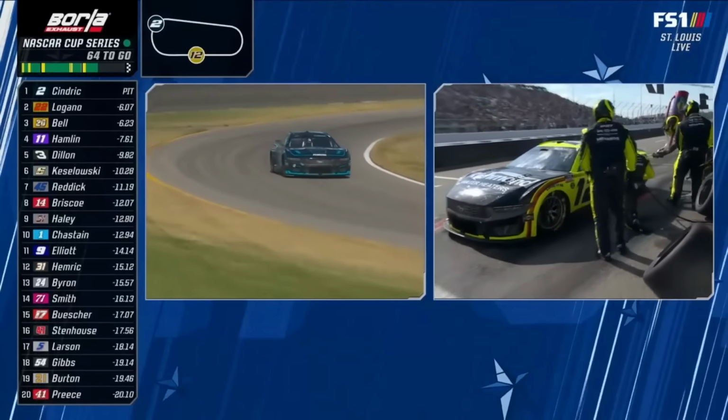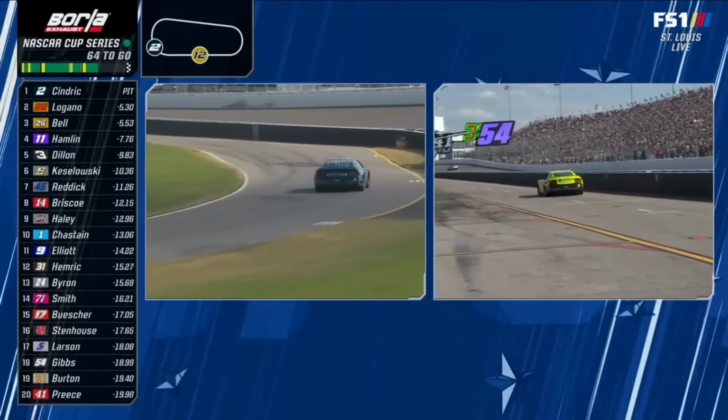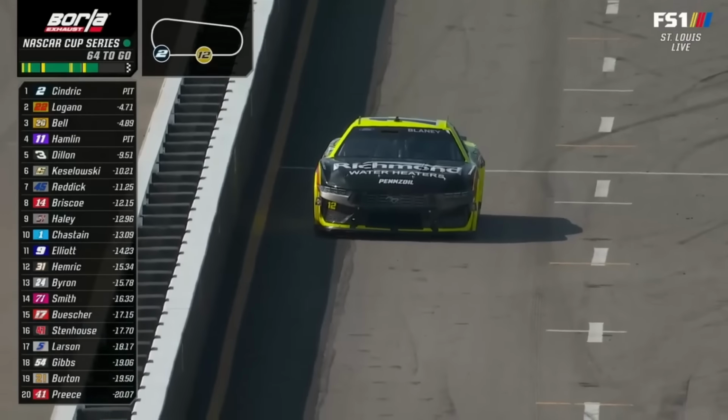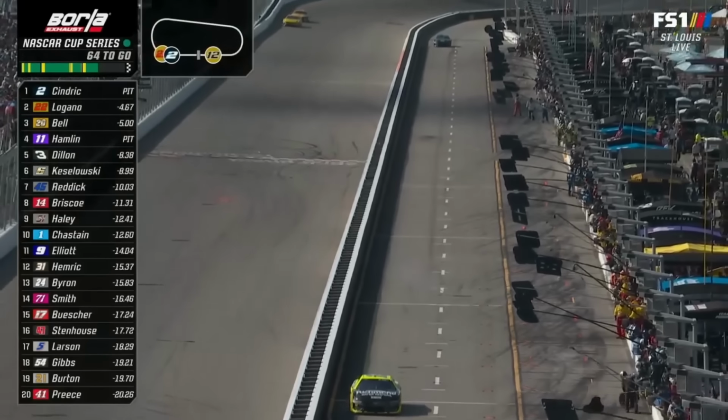Well, and here comes Austin Cindric with him. Well, I'm going to say it, Clint, you were right. But I think he had to pit because of the fact that Ryan Blaney's still going to have a lap on him. Forced his hand. He very much could leapfrog those two cars. Austin Cindric had such a massive lead.